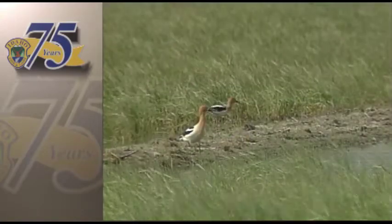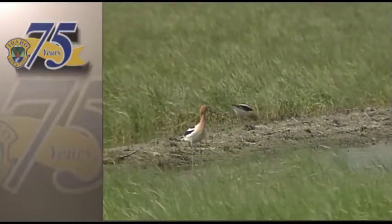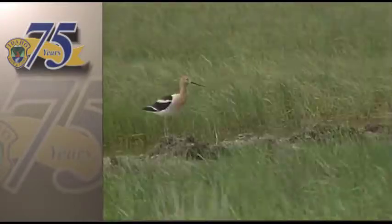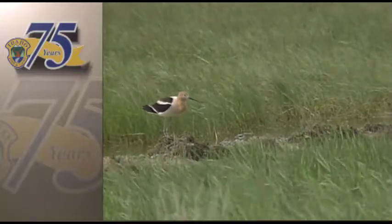A pair of striking black, white, and tan-patterned birds search the shallows, feeding on aquatic insects, seeds, and small crustaceans. The American avocet is easily recognized by its slender, upturned bill and distinctive plumage.